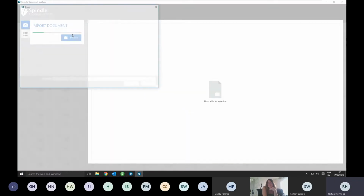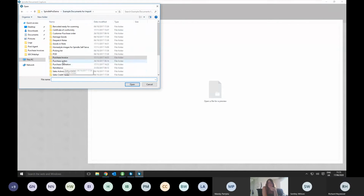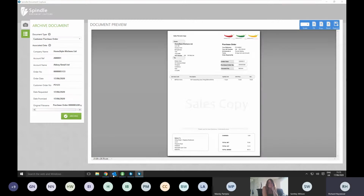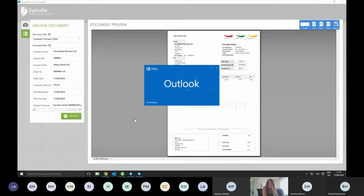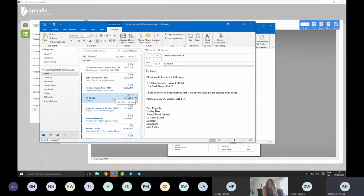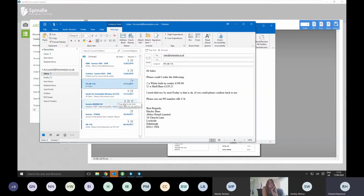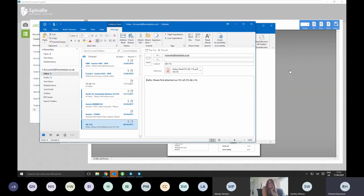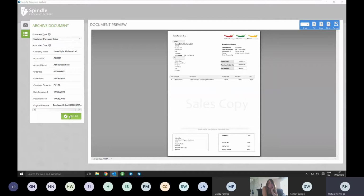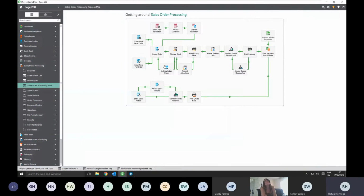And here we can go and browse for it. Or you could just simply drag and drop from a mailbox. So the purchase order might be here. You could either drag the whole email behind there, or you could just grab the attachment like that into this space behind, and that'll link up. So again, it's super easy to use. So all you have to do is hit archive. That's your job done. That's your document linked to the sales order in Sage.